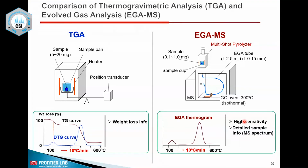Okay, now I would like to start with the method mapping for the 4 different analytical techniques. I want to start with TGA because people out there may know at least TGA, but EGMS is something new for you.